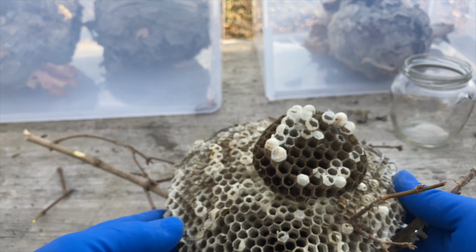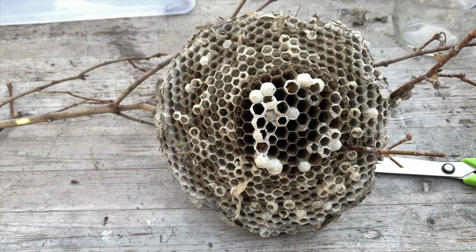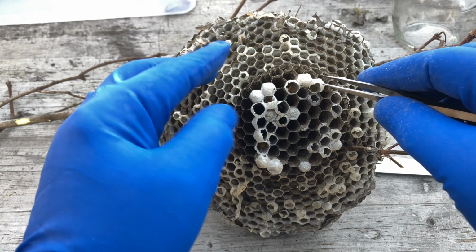So now let's take a look at what's inside these cells. To begin with, we'll do the top comb, and we'll just take a look and see if we can find any remains of the original pupating wasp inside.